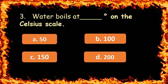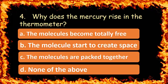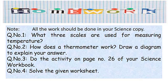Water boils at dash degrees on the Celsius scale. The options are 50, 100, 150 and 200 degrees Celsius. The correct answer is 100 degrees Celsius. Why does the mercury rise in the thermometer? The molecules become totally free. The molecules start to create space. The molecules are packed together. And none of the above. The answer is the molecules start to create space.